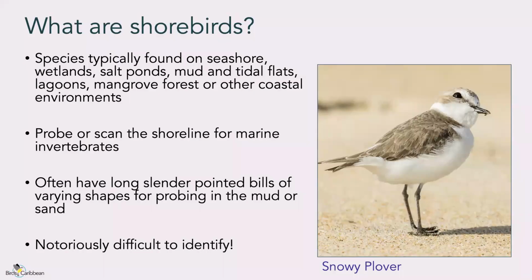So as Lisa mentioned, today we're going to talk about shorebirds, and I'll start at the bottom line first here. They can be notoriously difficult to identify, and I will be very upfront and honest and say I am not a shorebird ID expert.